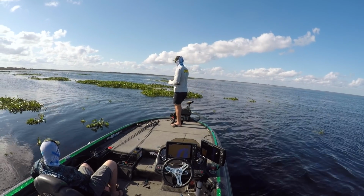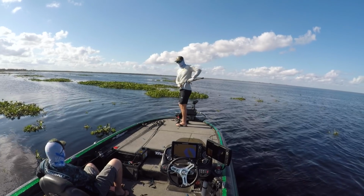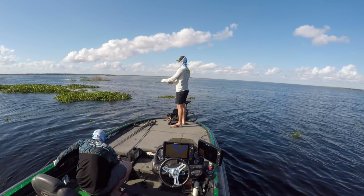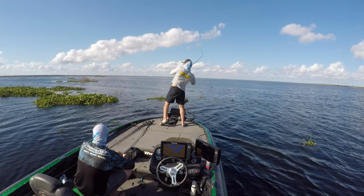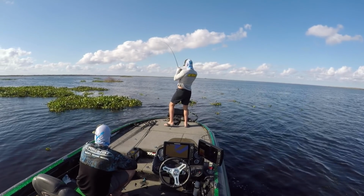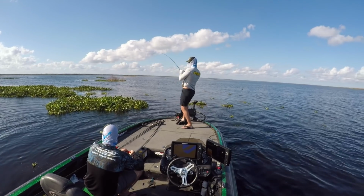Right here was one of my favorite bites of the week. Caught him on a swim jig. It was really windy, as you can see, and making a real long bomb cast out over some submerged grass. Work that thing just a second and then smash. I really thought it was a giant. Yeah, it bit really far away. It was down in some grass. I thought I had a giant. Ended up not being that big, but it was a really fun fish catch.